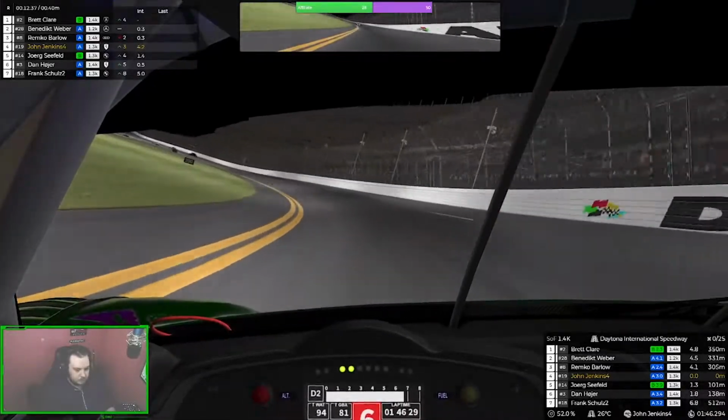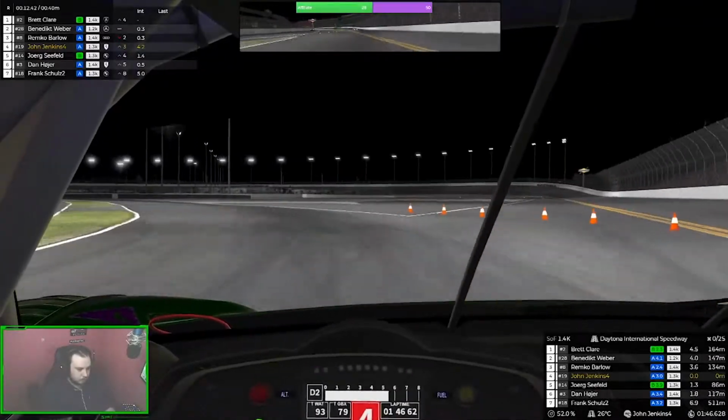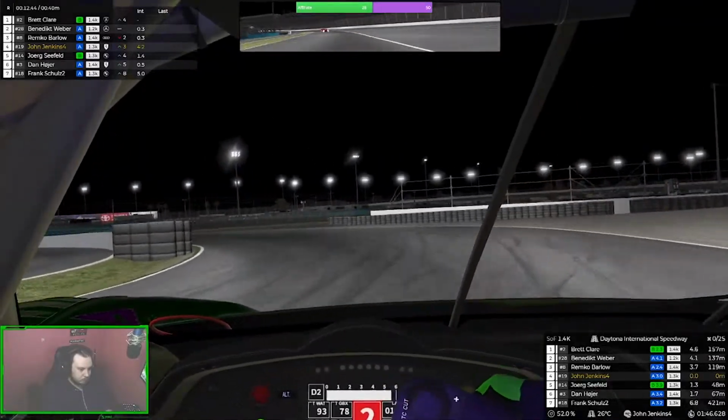The car in front's lap time is at 1:45.88. The gap behind is now 1.3 seconds. Okay, John, that's good consistency. Keep it up.